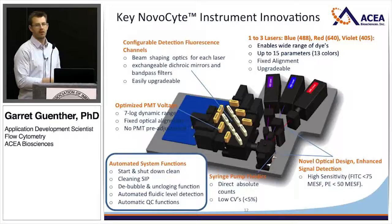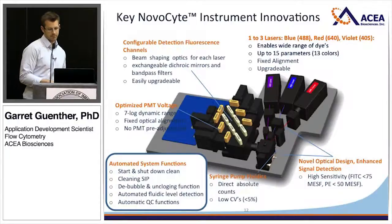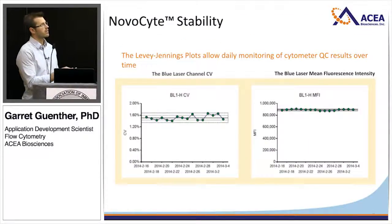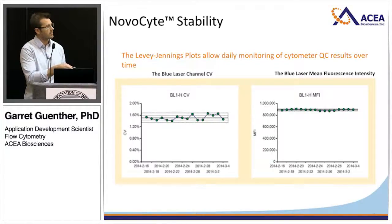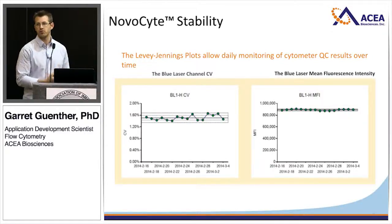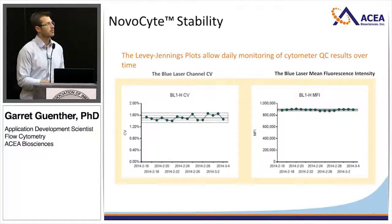And then lastly, we have automatic QC functions. So you can run the QC beads every day, and you can monitor these changes over time. That's what I'm showing here. So there you have Levey-Jennings plots that are automatically done for you, and you can set the time period that you want to analyze, and you can look at the system performance over time, so you can see if your system is behaving just like on the day it was installed.